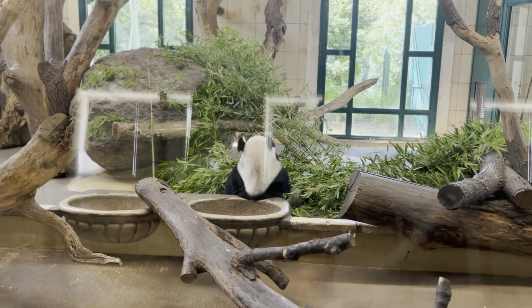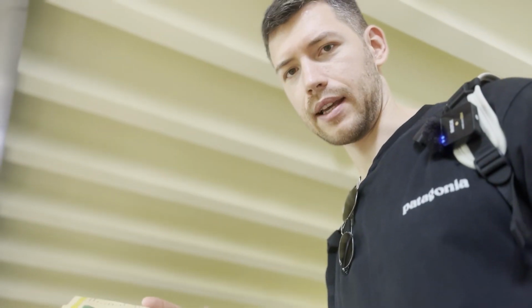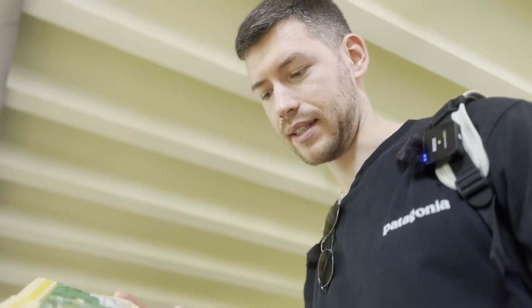I think the panda's my favourite, I've decided. Panda literally sitting down with a massive amount of bamboo. It's going to eat the leaves the whole day. So right next to the pandas area, there is the hippo, tigers, lions, cheetahs.